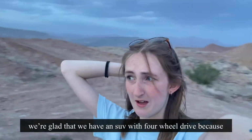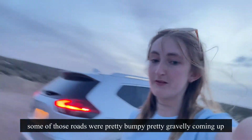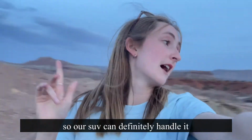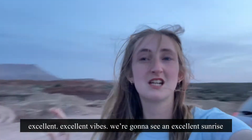We're glad that we have an SUV with four-wheel drive because some of those roads were pretty bumpy, pretty gravelly coming up. But you know what? We put our Ford Fiesta through Joshua Tree Desert, so our SUV can definitely handle it. Excellent vibes. We're going to see an excellent sunrise tomorrow.